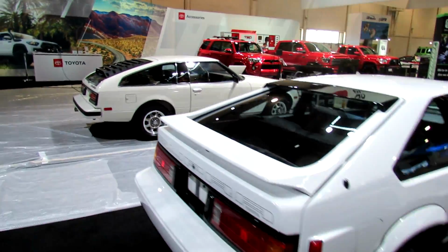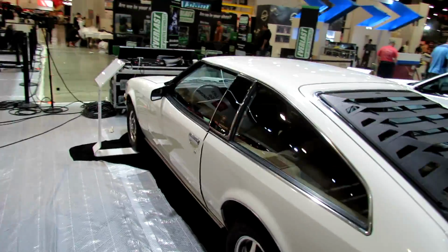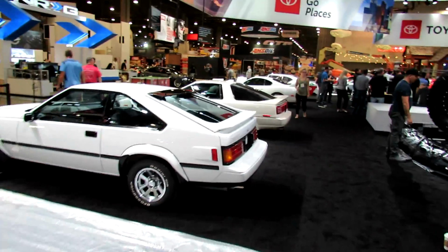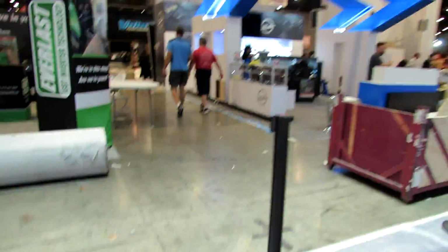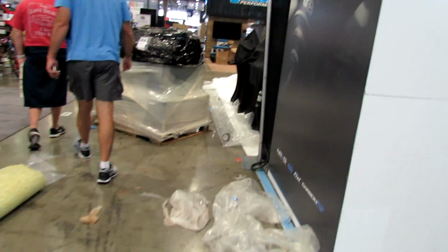I think the Supra was actually called like a Camry. I don't know if it was a Camry. Oh, it was a Celica, that's right. It's a Celica Supra. We're going to go try to find Adam LZ's S15 now. That way. Alright, so that's more Toyota. Oh, this is an RG.